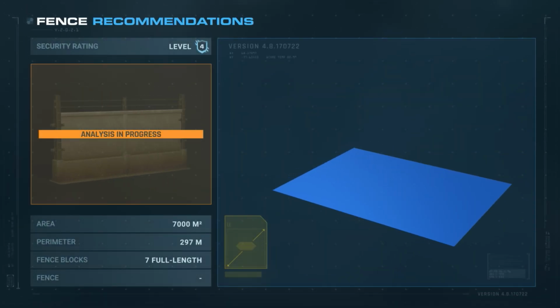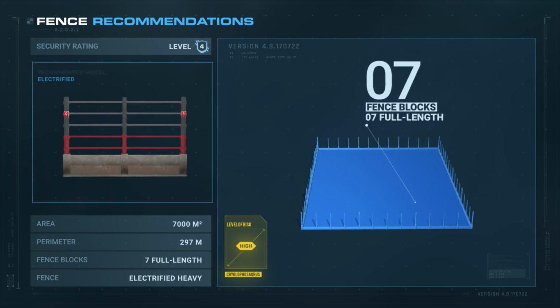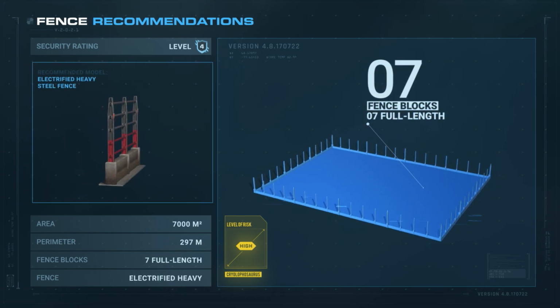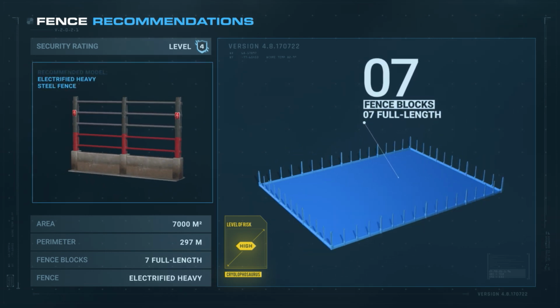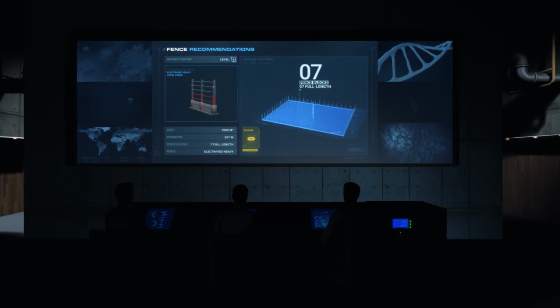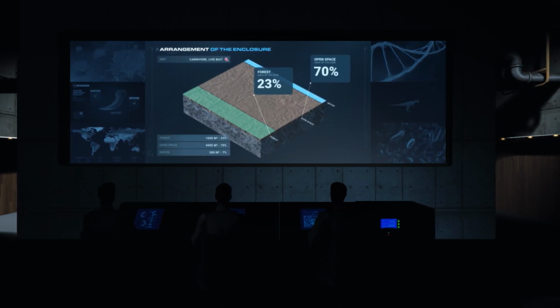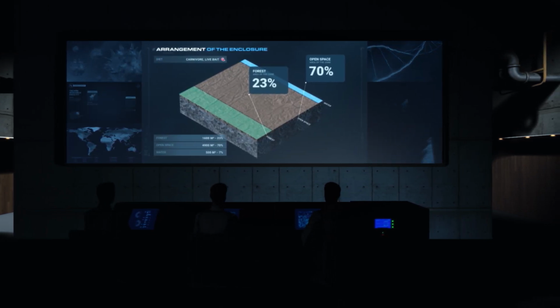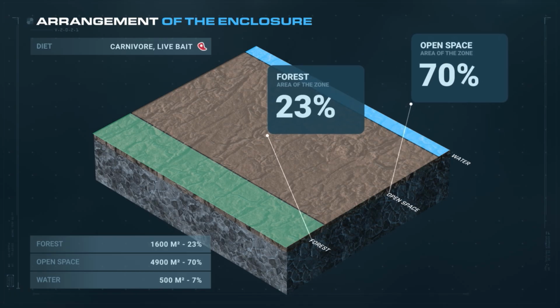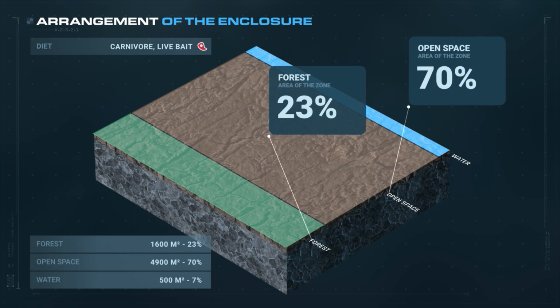Enclosure. Cryolophosaurus certainly is not small or docile, but there are lots of other dinosaurs that are bigger, stronger, and smarter. Thus, its security rating is at 4. Still, do not underestimate it. Cryolophosaurus clearly prefers open space over forests, as more than 50% of its enclosure should consist of unwooded grassland.